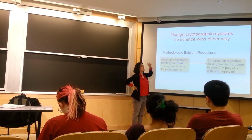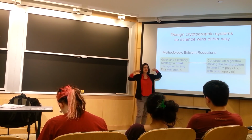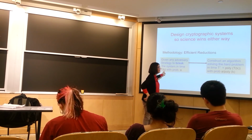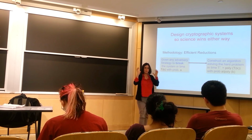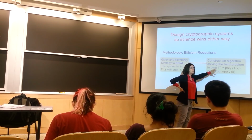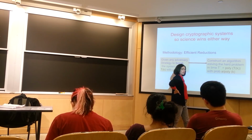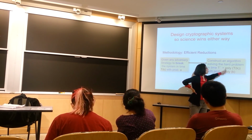We say if there was an adversary that could break the system, and he could do it in a certain amount of time, a function of the security parameter, and he could do it with some probability. Again, this is just so you get some mental picture of how things look here. You don't have to remember this. Then we show a reduction, how we can use that adversary as a subroutine, because we assume he exists, in order to solve some hard problem in mathematics, in time that's related to this breaking time. So the breaking time was T of K, now it's going to be some polynomial in T of K.